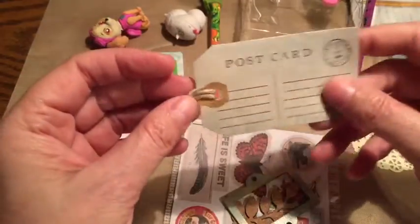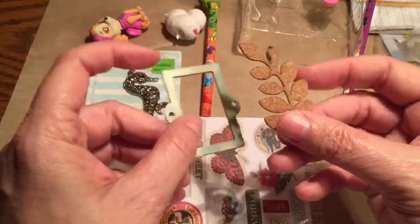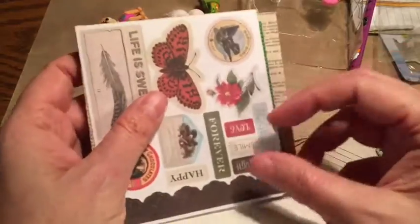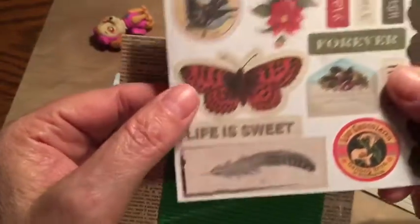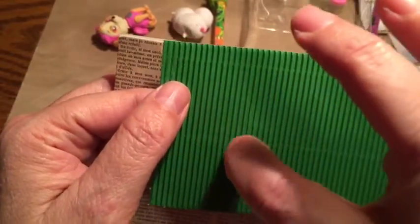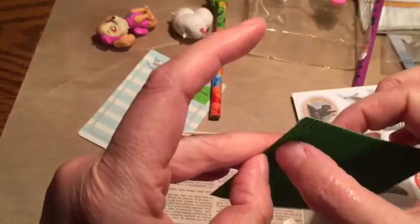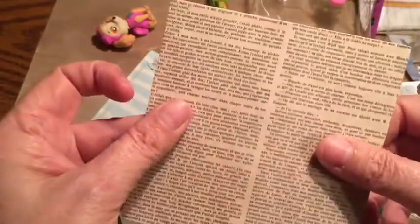Little tag. So it's a postcard. Frame. And a sticker. Like a little cork leaf. Some little cutouts. And some paper. Corrugated. And then these are like a newsprint. Just a piece of cardstock.